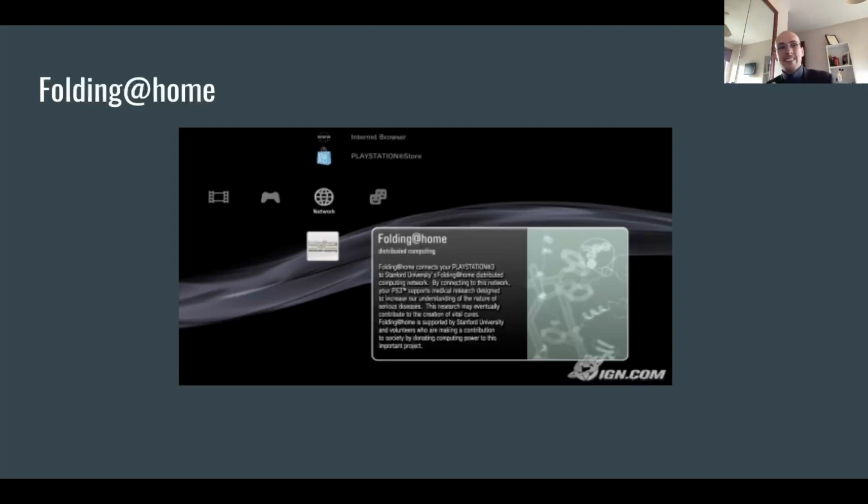The client was discontinued in 2012, but in those 5 years, 15 million PS3s had participated in the Folding at Home initiative, in total donating more than 100 million computational hours. To date, Folding at Home has contributed data to cancer work, neurological disease work, and infectious disease work, so that includes things like Alzheimer's, Parkinson's, hepatitis, and of course the aforementioned COVID-19.